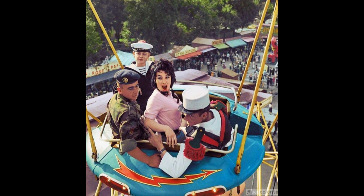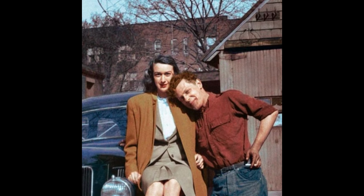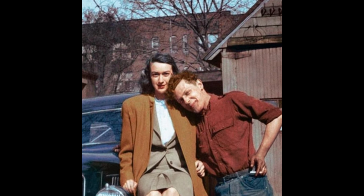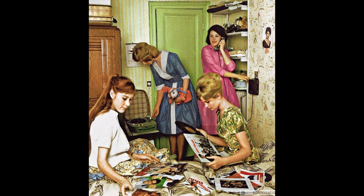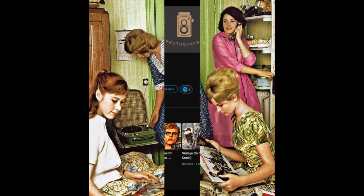heartbeat of 1930s USA. Get ready to stroll down memory lane, where sepia turns into a spectrum, and each frame tells a tale of resilience, nostalgia, and the undeniable spirit of a bygone generation.